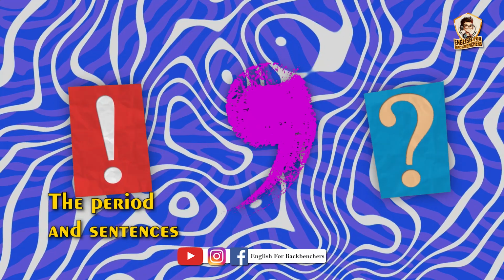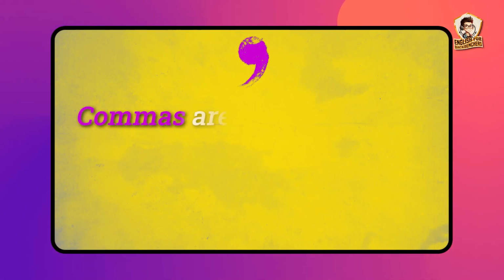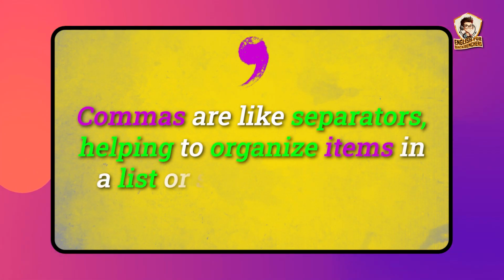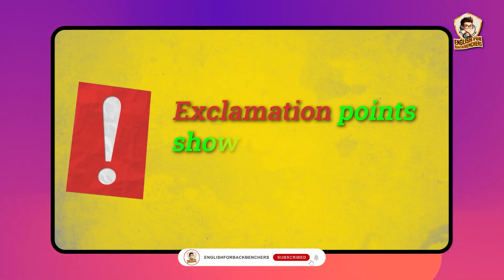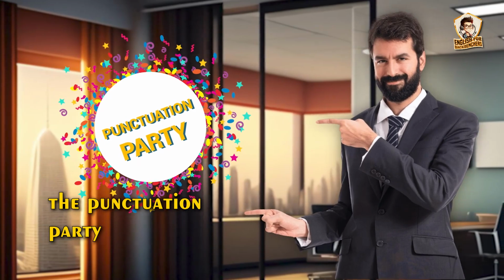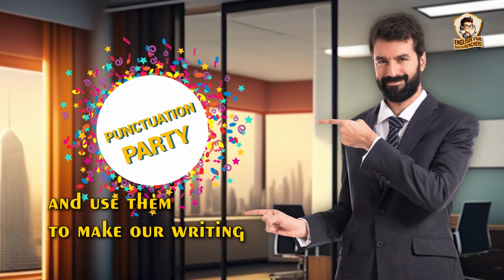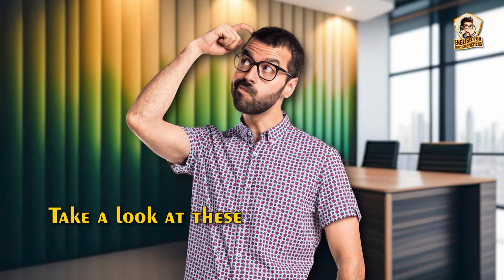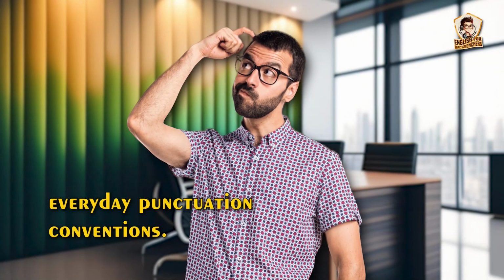The period ends sentences. Commas are like separators, helping to organize items in a list or separate clauses. Exclamation points show excitement or strong feelings. Let's join the punctuation party and use them to make our writing expressive and clear. Take a look at these everyday punctuation conventions.